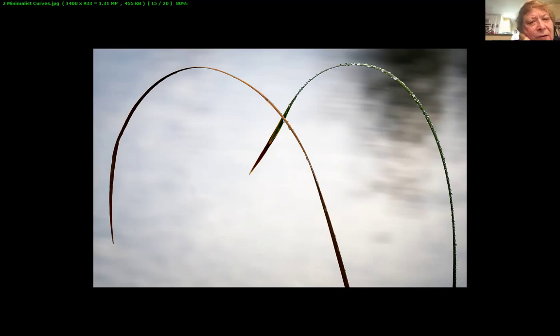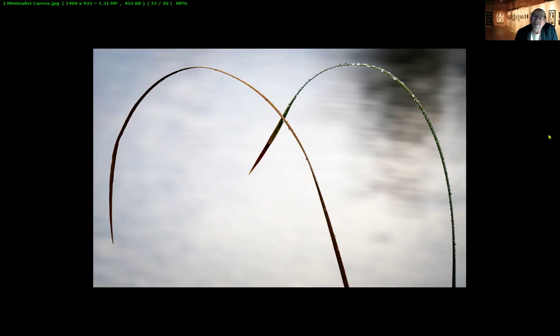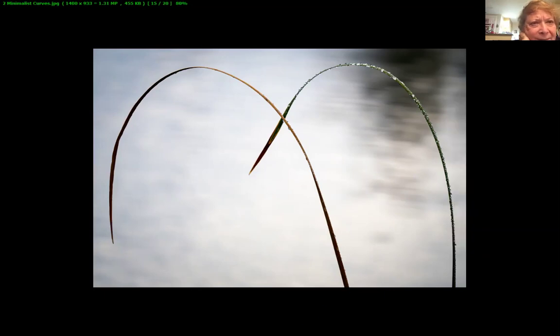Do you have any settings on that, Jay? No, all the metadata is gone. Okay. That background looks great too. Yeah. That's lovely. Really nice treatment to this photo.